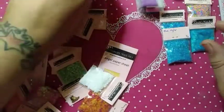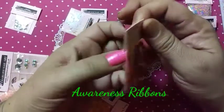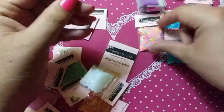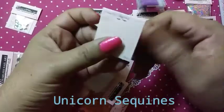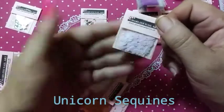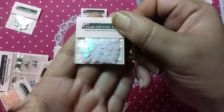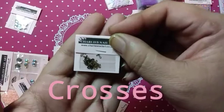Let's see what else we have. We have the awareness ribbons. These will come in so handy. I do a lot of awareness videos throughout the year. We have got unicorn heads. Unicorn sequins, I'm sorry, but they are unicorn heads. We started over here. We have some crosses, some metal crosses.